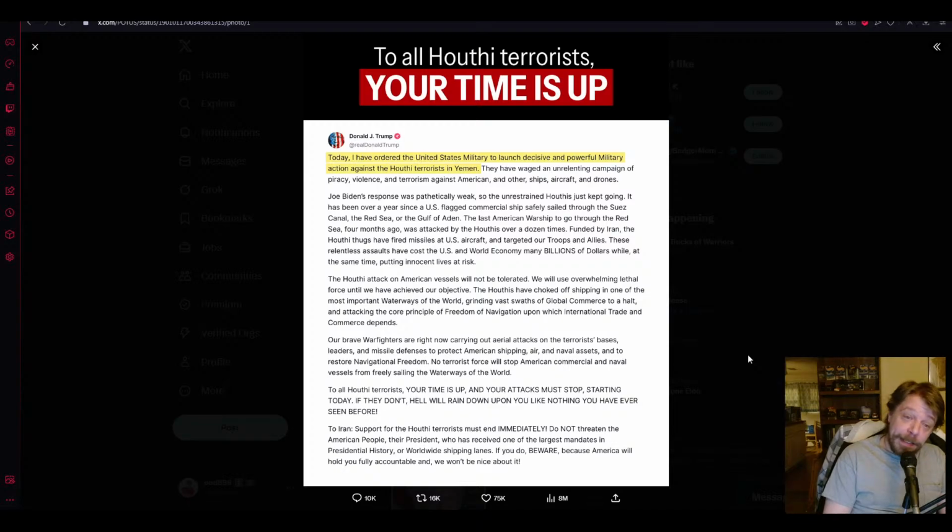Our brave warfighters are right now carrying out aerial attacks on the terrorist bases, leaders, and missile defense systems to protect American shipping, air, and naval assets and to restore navigational freedom. No terrorist force will stop American commercial and naval vessels from freely sailing in the waterways of the world. To all Houthi terrorists, your time is up and your attacks must stop starting today. If they don't, hell will rain down upon you like nothing you have ever seen before.